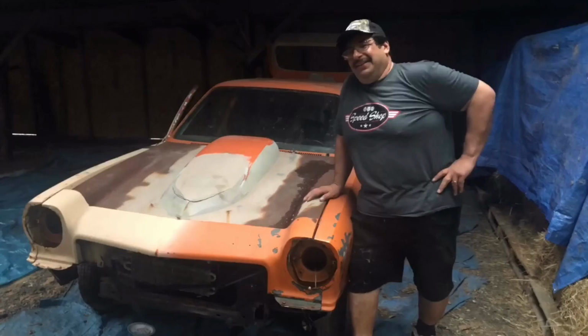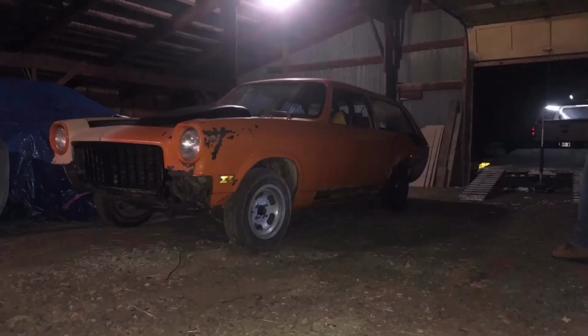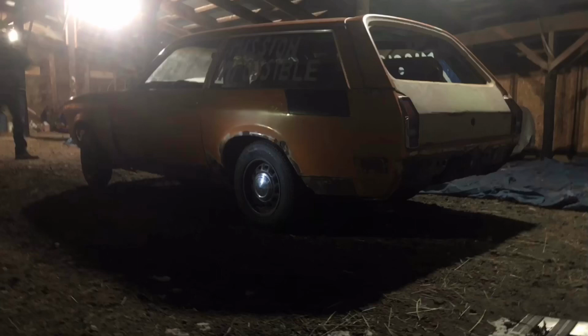So as we saw the car sitting there in the barn, wasting away to nothing, we knew that it needed to be rescued again. We knew it wouldn't be easy, and we knew it would take a long time to make it into what it needed to be. But it was worth undertaking the project and turning it into a badass street car once again. And here's the beginning of that project.